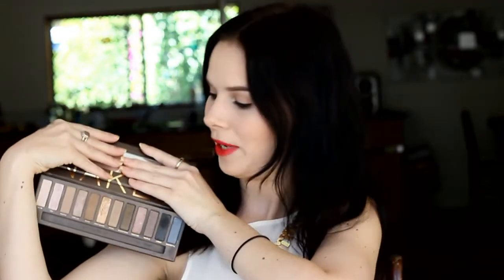Which is there. I mean, the Naked palettes have been talked about on YouTube for a very long time. They are amazing. The pigmentation is just amazing. So if you haven't tried these out, definitely recommend picking up. They're worth the money.